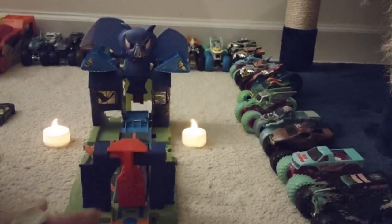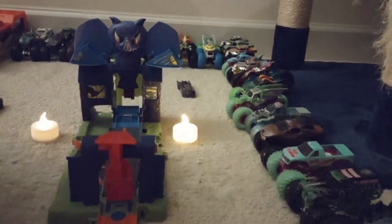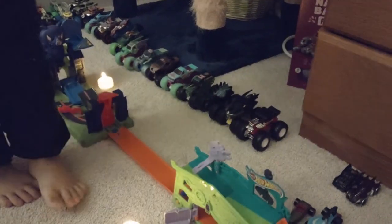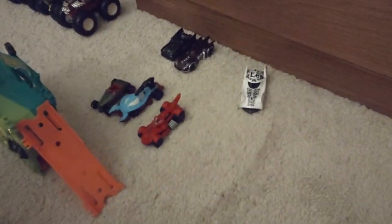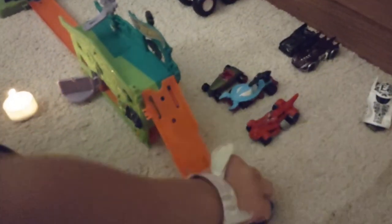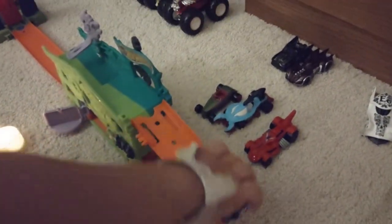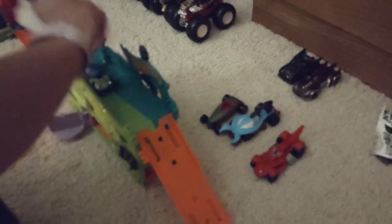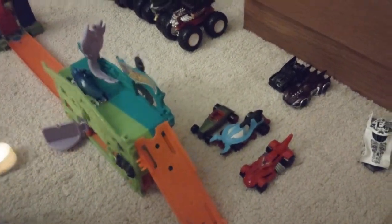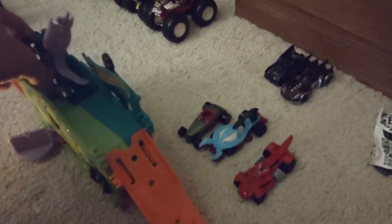Last try for this Batmobile. No, he just didn't have the push he needed to take down that bat. So here we go. Sorry, Batmobile. All right, you want to do Velociracer? I think he's not gonna do it. But you never know. Spooky things happen in this ghost garage. But not for the Velociracer. He's stuck with the tail.